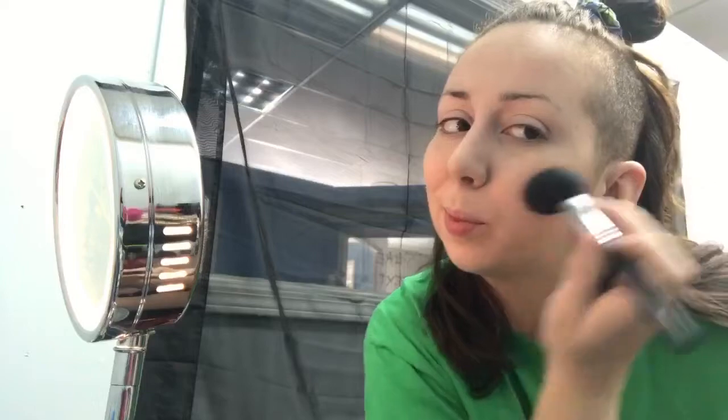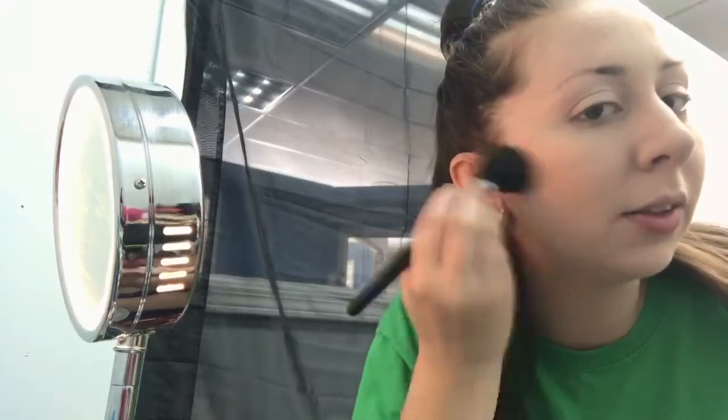This thing's so old. Contour palette. Okay, look how old this is. I need to buy more. I'm just like, God, I don't even remember how much this was. But I just kind of put it wherever. I don't know what I'm doing. I use some of the darker brown underneath to cut, because I have no chin.